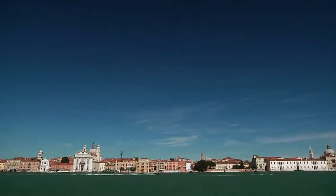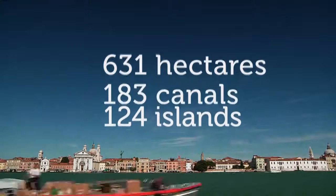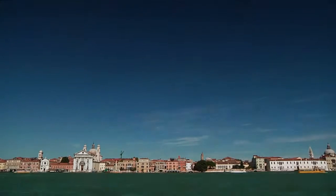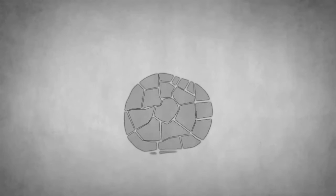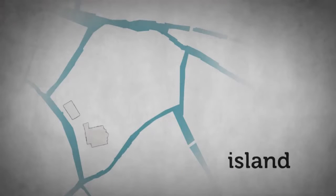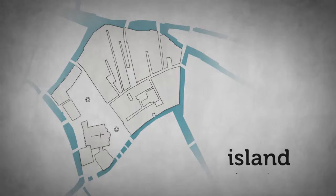But is Venice an island? It is a cluster of 124 islands, which were gradually populated starting in the 7th century AD. Venice did not grow out of a centre that expanded over time, but out of a series of settlements that coalesced into one. The main islands were originally independent settlements that had some characteristic elements in common.